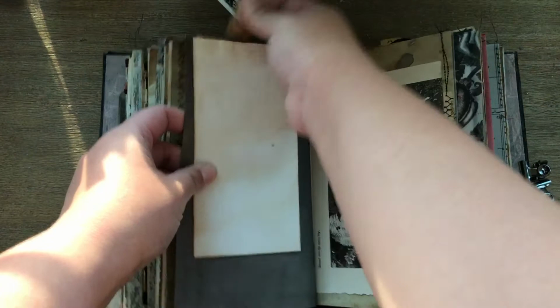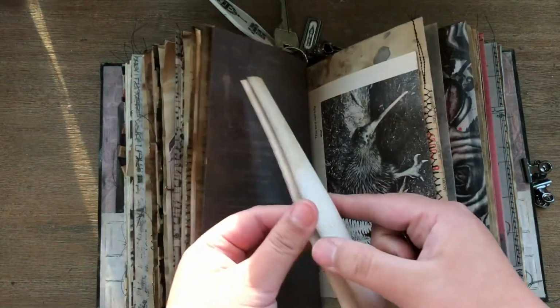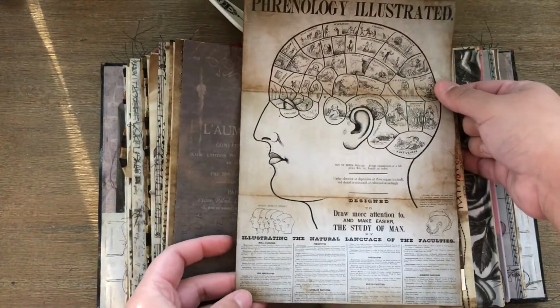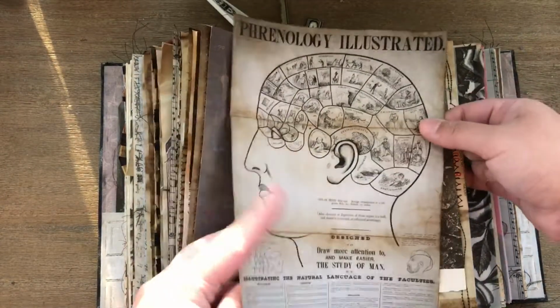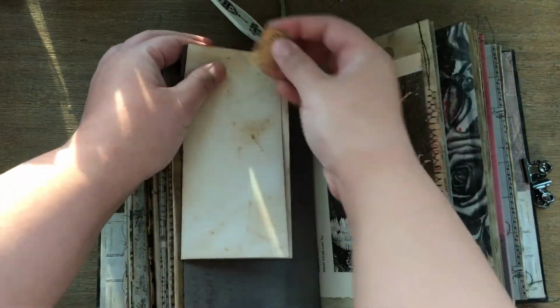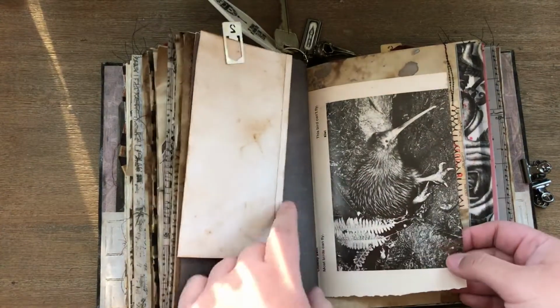This is, I think, another Norman-type collector's thing. It's a phrenology ad. I'm trying to get all these back, because I'll forget. This is a kiwi bird.